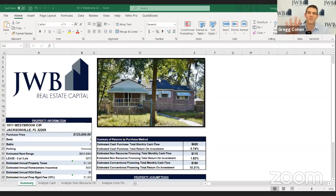We operate in 4 neighborhoods in Jacksonville. In fact, why don't I just show you the map since I'm talking about it now? Here is our map of Jacksonville. This is the Atlantic Ocean. This is the St. Johns River. This is downtown Jacksonville right here. And all of these blue markers here are all of the properties that JWB has bought, either built or renovated, and continues to do the property management for you, our clients out there.